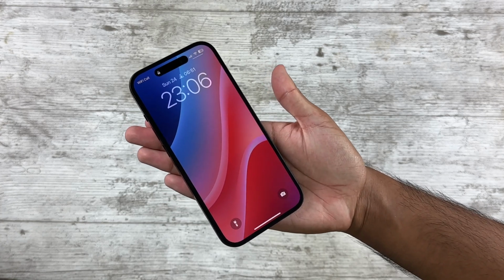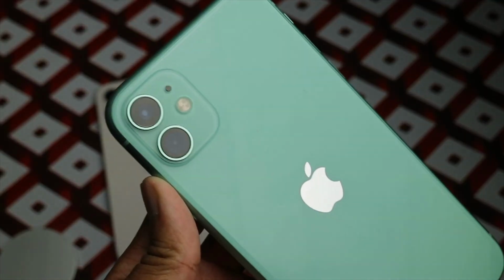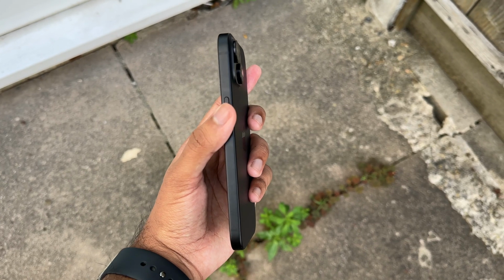Materials wise, there's really only one difference, which is Ceramic Shield on the iPhone 15. Now this is just fancy jargon for slightly more durable glass, but at the end of the day guys, glass is glass, and it's going to shatter pretty easily if you do chuck your iPhone off a cliff. Both phones do have aluminium on the sides as well, which seems to be the superior material choice after seeing how troublesome titanium has been on the Pros.